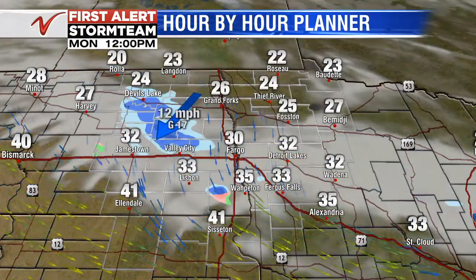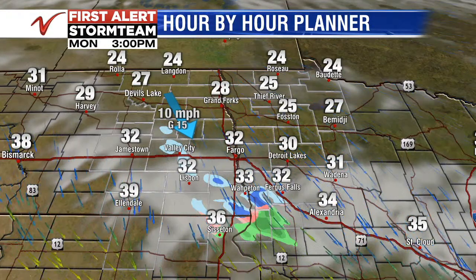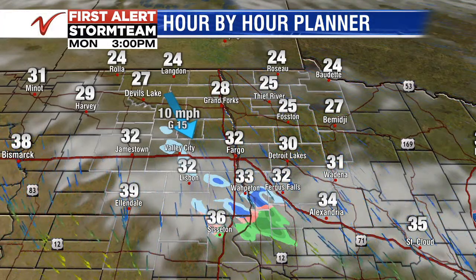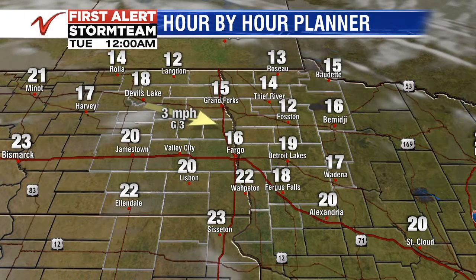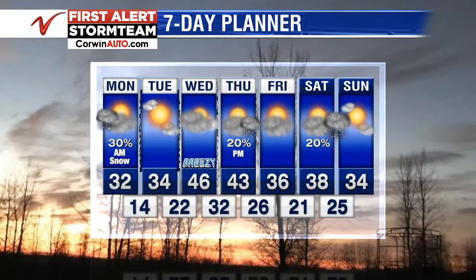A look at your hour-by-hour planner. Expect those snow showers to continue to drop to the south and east this morning. Eventually by 3 o'clock, most of us are winding down. Still can't rule out a few flakes or maybe even a little drizzle on the warm side of the valley, where we're more into the 30s in the south today. Up north, our highs will be more into the 20s for the region. Heading into tonight, we're quieting things down and cooling down. We'll end up in the teens tomorrow morning. So for snowfall potential, this is updated a little bit, but we're looking at anywhere from nothing at all if you're not in the path of this, to maybe a couple of inches of snow total with this system moving through.